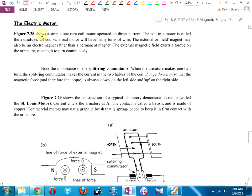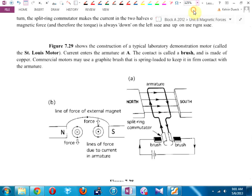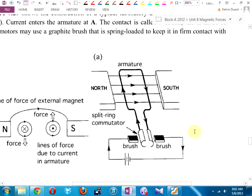Figure 7.28. I'm just going to start. I want you to look at this picture here. This is a very, very simplified electric motor. In an electric motor, you have a magnet, a permanent magnet of some type, or it can be an electromagnet, but let's pretend it's a permanent magnet. So here is our permanent magnet. And in an electric motor, you have a coil of wires called the armature. To simplify it, I've just made it a single wire, but normally it's a bunch of wires, because the more wires, the stronger the motor.